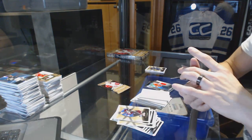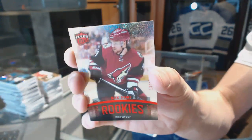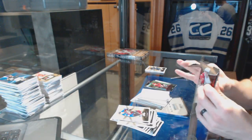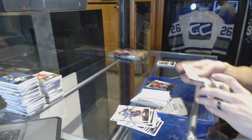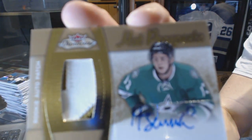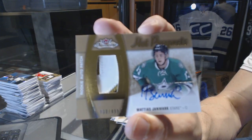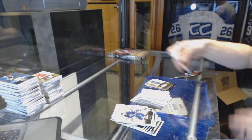Flair Ultra rookie red glow, numbered to 99 for the Arizona Coyotes, Max Domi. 13/99 for the Coyotes, Max Domi. Got another thickie, so we'll start with this one. We've got an ever so slightly three-color Hot Prospects rookie patch auto, number 499 for the Dallas Stars, Mattias Janmark. Mattias Janmark, 499 for the Stars.